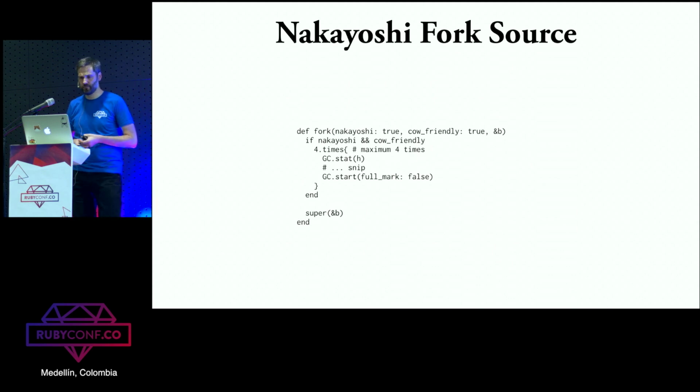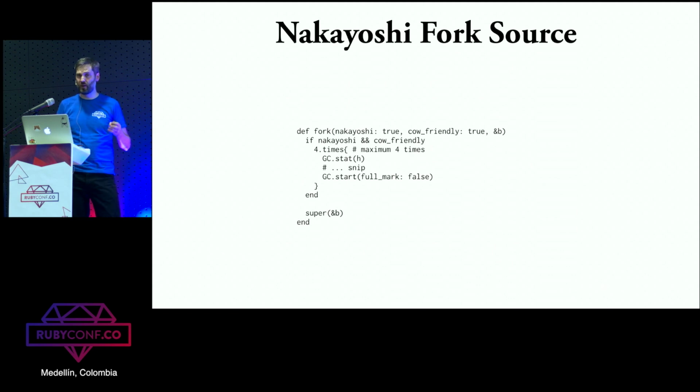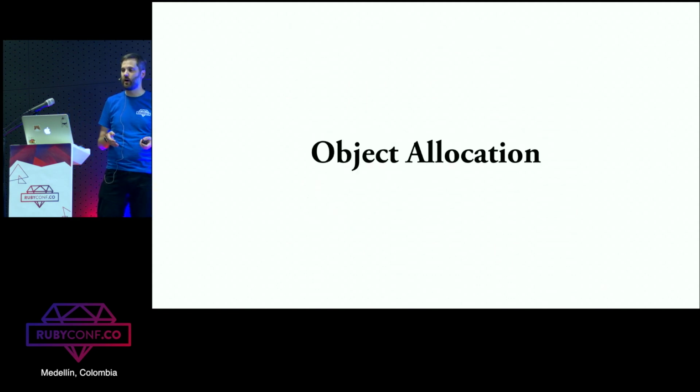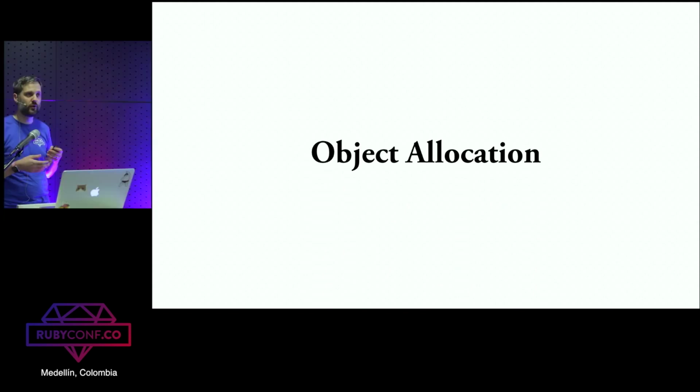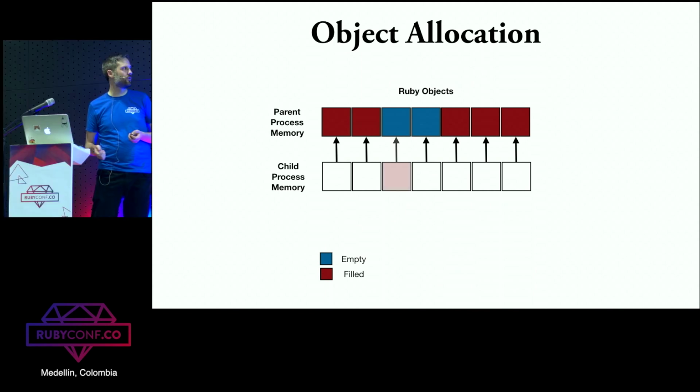Now, there's one more problem where the garbage collector causes writes to your memory, and this may be surprising and unfortunate: object allocation. This is a third place where the garbage collector impacts copy on write. This one's kind of surprising, but just allocating an object will impact the performance of this optimization. So for example, let's say we have a parent process that looks like this and a forked child process that points there. Now, the child process allocates a new object, and it's going to allocate it inside a free space. So say it allocates it there.